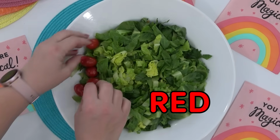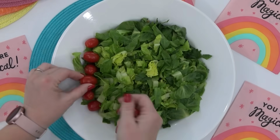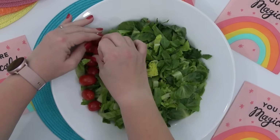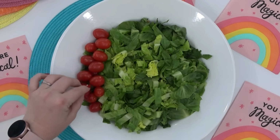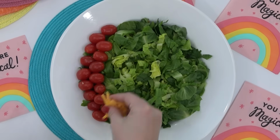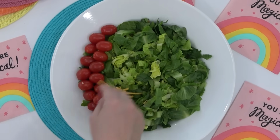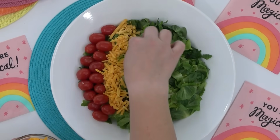So for my red color, I'm gonna be adding some cherry tomatoes, and I am gonna keep these whole because not everyone in the family likes tomatoes, and if I keep them whole, they're definitely easier to pick out. For the orange color, I'm adding some shredded cheddar cheese, and I'm gonna try my best to leave enough space here so I have room for all of the colors.